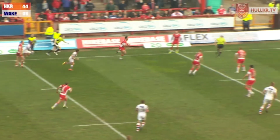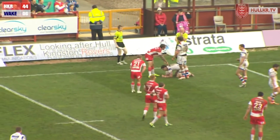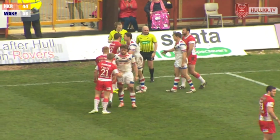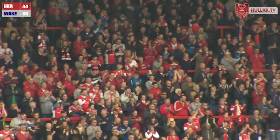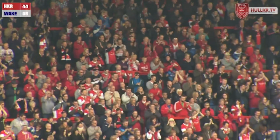And it's play on. And Jason Neferson. That was brilliant, Jace. Rounds of applause, the hooters blown. The KC Lightstream Stadium, make some noise! Wakefield 22 Wildcats 6, Hull Kingston Rovers 44! What a great afternoon's work from the Robins.